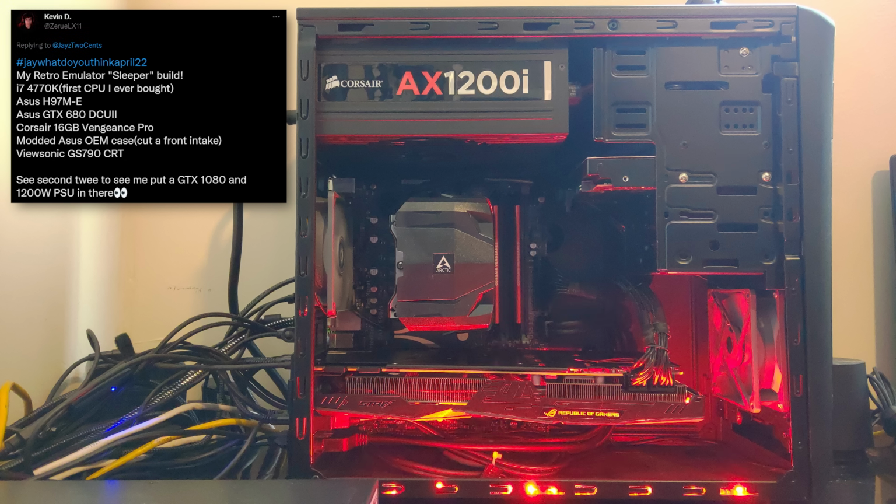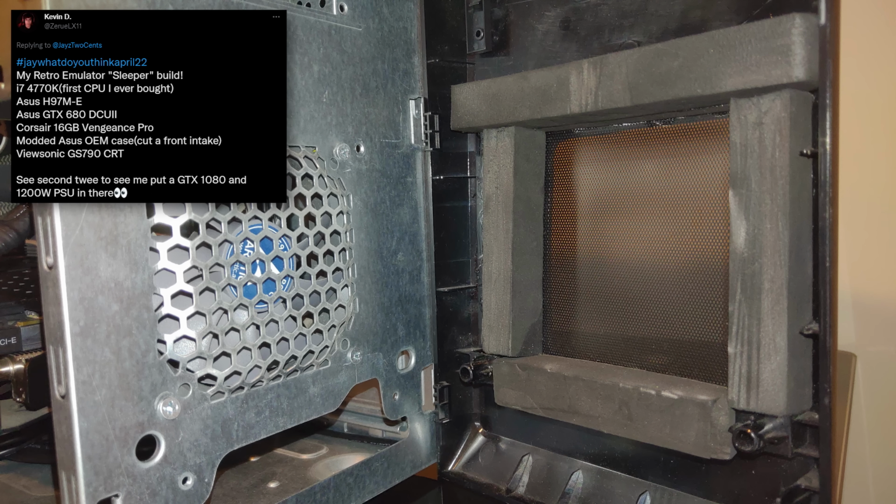But anyway, it turned out good. I think the mod looks great, in my opinion. The cable mess in the back though, right there, there's a little bit of work to do there. You can see right here how he did foam around.